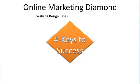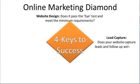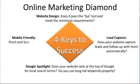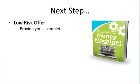So with the Online Marketing Diamond, we really covered the 4 keys to success in turning your website from an expense into a profit machine. So what I suggest we do next is what our other clients do, and it's very low risk, very low investment. What we suggest is that you contact us today so we can start your very own personalized profitability blueprint. This is going to be specifically made for your business.